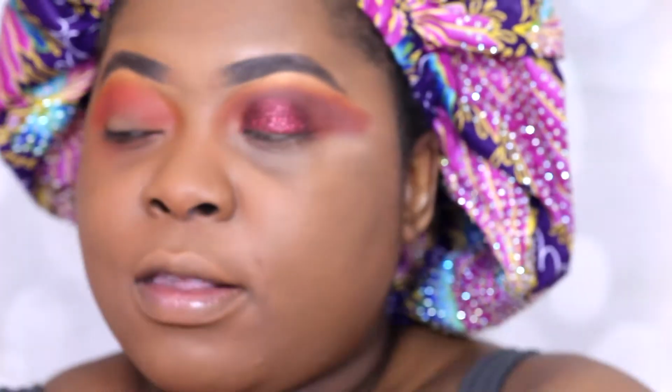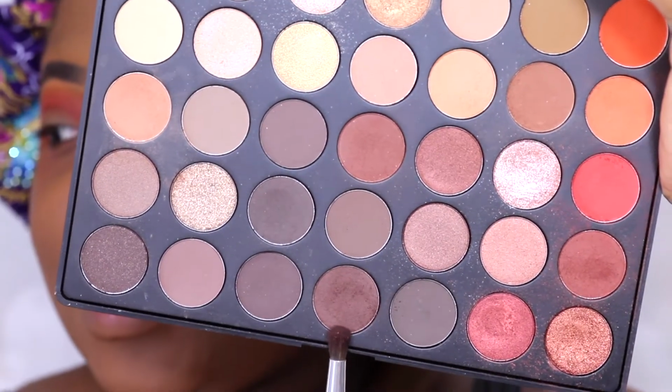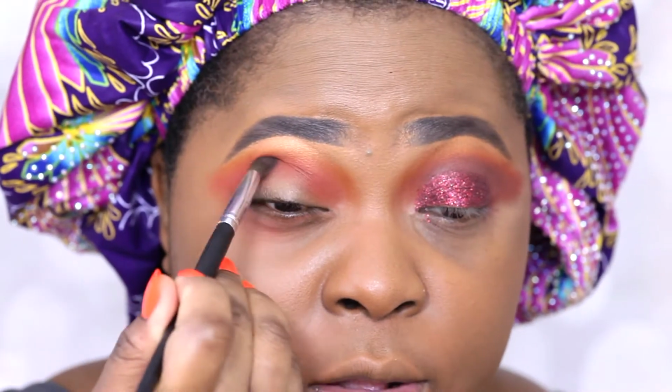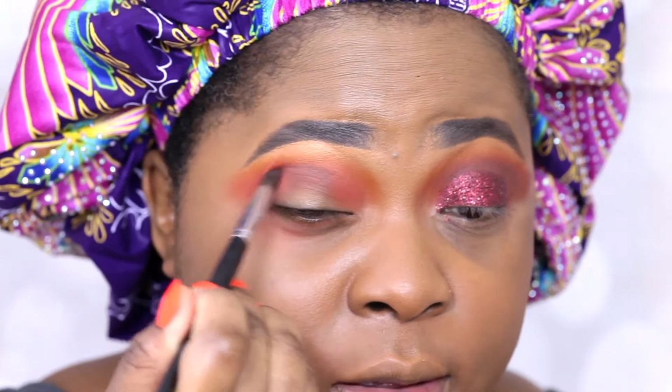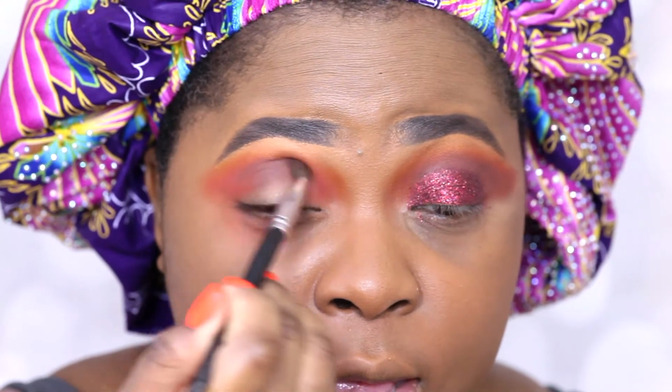Next, I'm going to deposit some color. So I'm going to deposit this dark brown shade in my crease, and then I'm going to blend it out with a brush. I'm just going to deposit it right in my crease. Just right there.